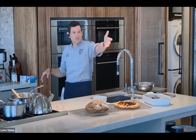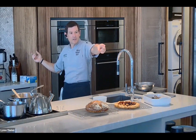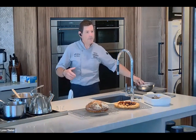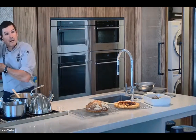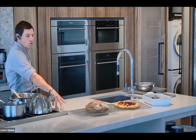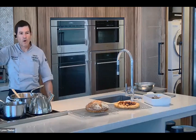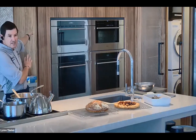Why do we want convection? Faster? What else? Uniform, that's really the key. I want to be able to bake top and bottom without having to switch. I want everything to be the same. I don't have to move pans around. I don't have a hot spot so that my cookies in the back are completely blackened while the ones in front look like they never were in the oven. So we have a convection system in there as well.